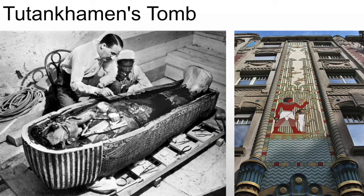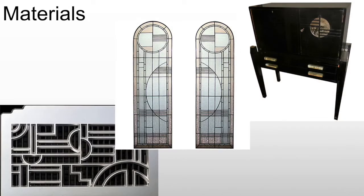They're also going to be heavily influenced by the discovery in 1922 of Tutankhamun's tomb. And this will lend an Egyptian air to much of what we see as Art Deco. In terms of materials, we see the use of, for example, brushed metal, very, very common, not always chrome, but frequently some form of brushed metal with that slightly matte sheen to it, although sometimes it is a bright sheen as well. We'll see the use of etched and colored glass as well as leaded glass as we see here.